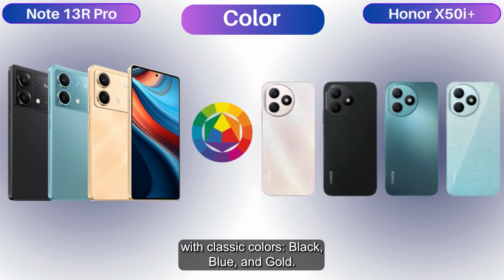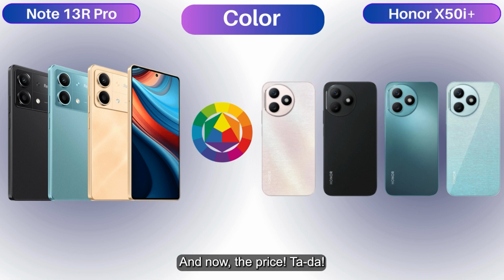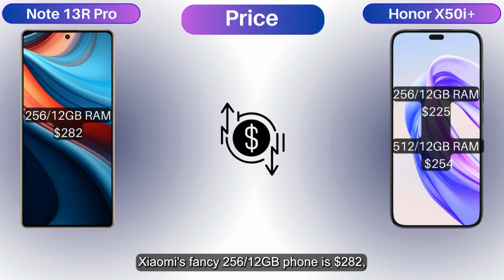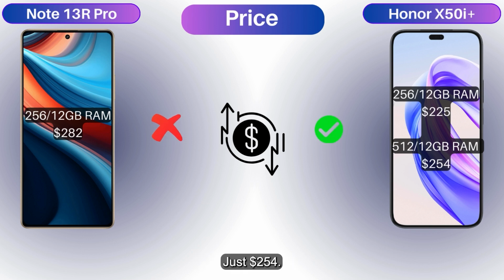Xiaomi keeps it simple with classic colors, black, blue, and gold. Honor adds personality with colorful options, pink, black, green, and blue. And now, the price. Tada! Xiaomi's fancy 256 12GB phone is $282, while Honor's version is a steal at $225. Honor's 512 12GB? Fancy! Just $254.